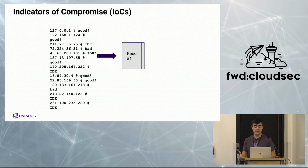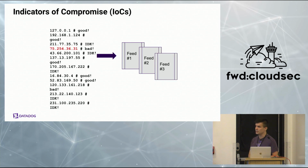And they sell these through feeds. And from these feeds, and maybe you're a SOC analyst or you're working for a company that wants to defend your perimeter, you buy a bunch of these feeds, and you're like, great, I'm doing threat intelligence. Well, I'm going to show you a couple of problems with it, and I'll focus specifically on what's highlighted in red.